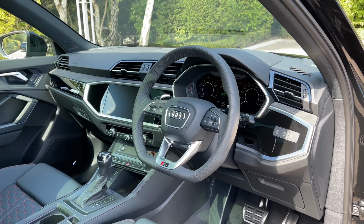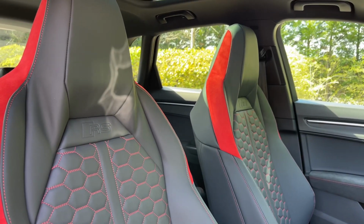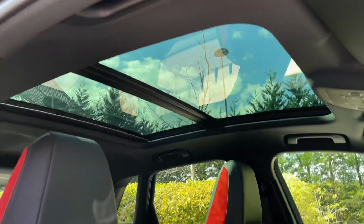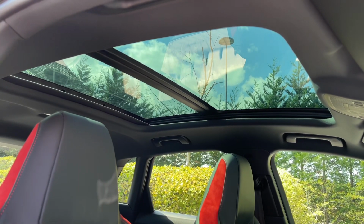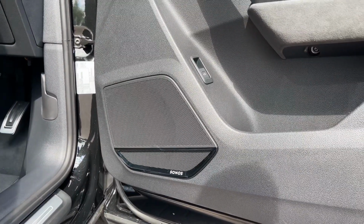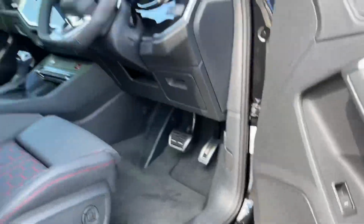As we take a look around, we can see that the front seats do again come finished in that full leather material, with the red honeycomb stitching to the centre and the red Alcantara accents to the sides. These seats do come with the full electronic adjustment controls, and also feature the seat heating functionality. Taking a look up, we can see this RS Q3 does come with the full glass panoramic sunroof, flooding the car's interior with light. And the upgraded comfort and sound package does include the Sonos premium sound system, producing some real nice audio quality throughout the car's cabin, and it's perfect for listening to your music.